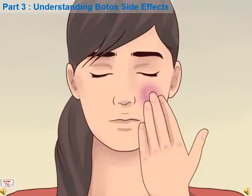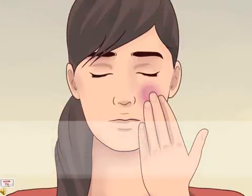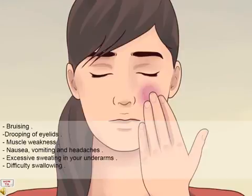Part 3. Understanding Botox side effects. 1. Be aware of the side effects of Botox. Botox has several adverse side effects that are completely normal, but can be rather unpleasant. These include swelling at the site of injection, pain and tenderness at the site of injection, bruising, drooping of eyelids, muscle weakness, nausea, vomiting and headaches, excessive sweating in your underarms, difficulty swallowing, flu-like symptoms.